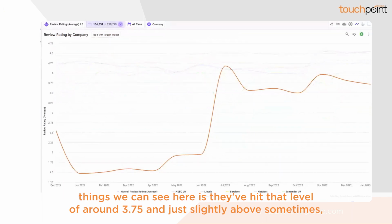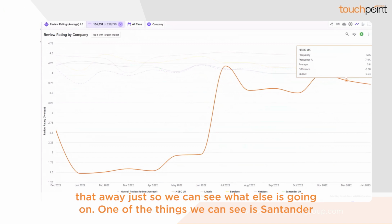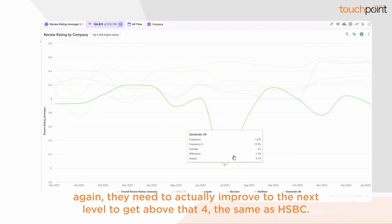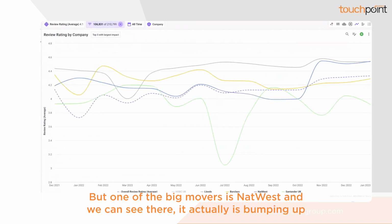One of the things we can see here is they've hit that level of around 3.75 and just slightly above sometimes, but they haven't gone to that next level up, which is hitting that 4 consistently. I'll move that away so we can see what else is going on. Santander has made that jump from July. We had some issues in July. That's picked up nicely, but again, they need to improve to the next level to get above that 4, the same as HSBC. But one of the big movers is NatWest.